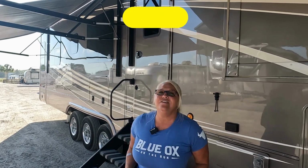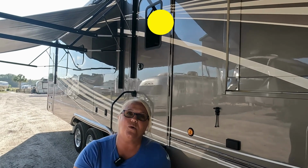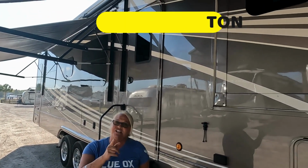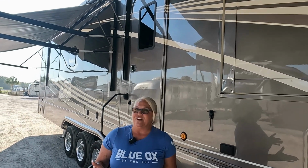It's RV inspection day, and today we are in Summerfield, Florida, about to inspect this 2021 pre-owned DRV Houston. Now stick around. We don't know what we're going to find. Neither do you, and our customers are back at home. Fingers crossed we find nothing that prevents them from buying this RV. Stick around. We're going to update you at noon and the end of the day.